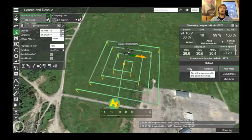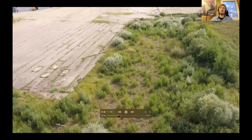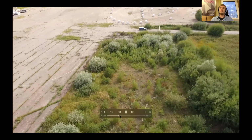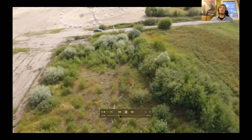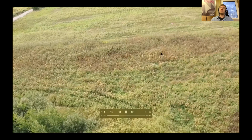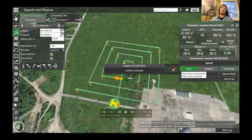Okay, maybe let me skip ahead. Now here you can already see the target a lot better. So now what's done in UgCS, as I mentioned earlier, you basically have two screens. One's the main laptop screen, and the other one's the tablet screen, which is sitting on the remote controller.